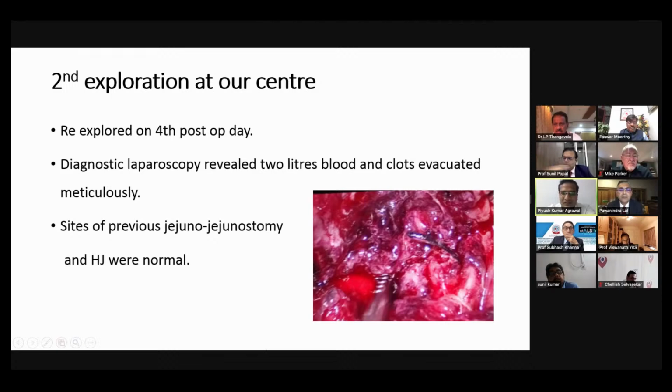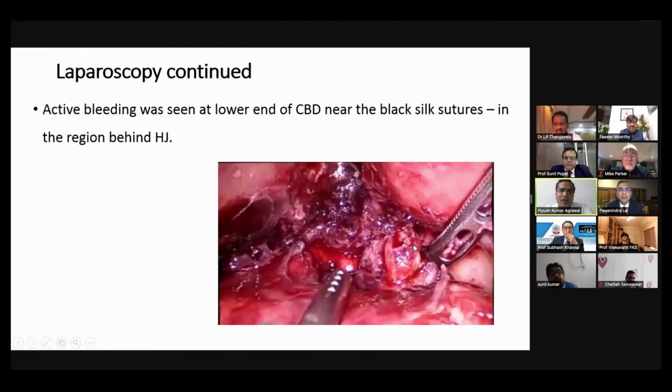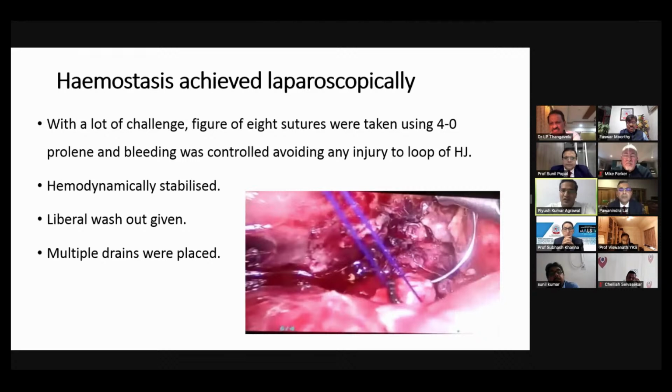And in this picture, we can see there are lots of clotted blood all over the porta. Then there was an active bleeding seen at the lower end of the CBD near the black silk sutures, which were put in the first surgery itself in the region behind the hepaticojejunostomy. So with a lot of challenge, we put a figure of 8 suture using Prolene 4-0 and the bleeding was controlled. We tried to avoid any injury to the loop of the hepaticojejunostomy and the right hepatic artery, which was prominent and posteriorly placed. Then we did a thorough peritoneal lavage and multiple drains were placed.